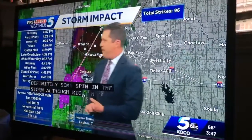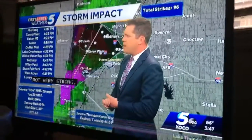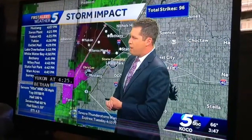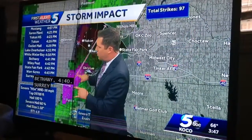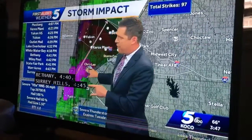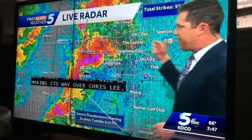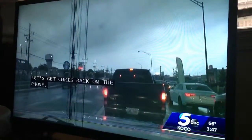We go into Bethany, Whitewater Bay, about 440, and then we go in towards War Acres and Surrey Hills at about 445. Hail core, largest of the hail core, is going to be making its way right over Chris Lee. Let's get Chris Lee back on the phone, because Chris, hail core is getting ready to move right over you. Give us an update on what you're seeing.